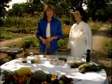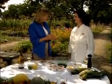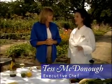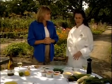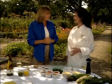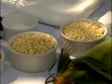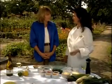Tess McDonough is the executive chef here at Kendall Jackson, and today on the menu we have some corn salsa. Yep, today we're going to be making a great corn salsa. All of these ingredients come from our organic gardens here at the Wine Center, and the base for the salad is fresh corn. We shuck that right off the ear. We don't have to saute that or anything because the corn is so fresh and there's enough sweetness to it. And today we're going to use some lemon juice and some lime juice, which come right off the trees from the garden as well. Oh, how nice.